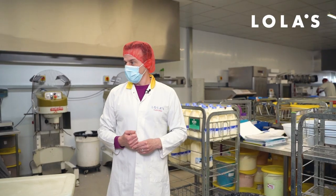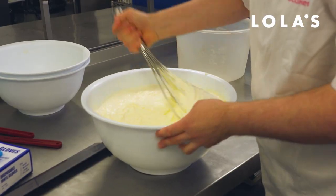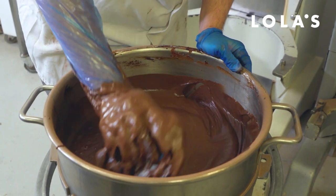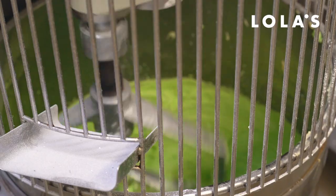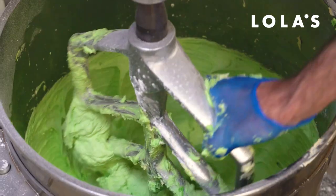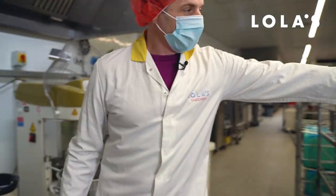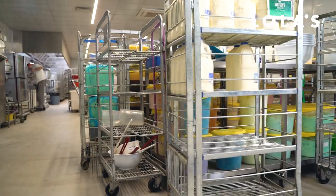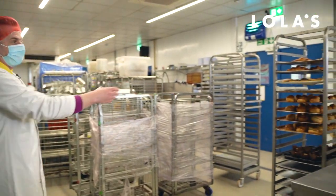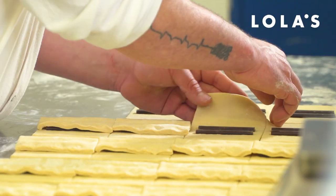So here we are in the icing section where the guys are preparing to do the ganaches. They're doing about 60 kilos of ganache a day, and we're producing about 600 kilos of icing a day. As you see, they have a freshly made green one at the moment, and buckets of double cream ready to be turned into ganaches. These are for the hampers and the cream tea, the scones, the croissants, the cookies and the muffins that we produce.